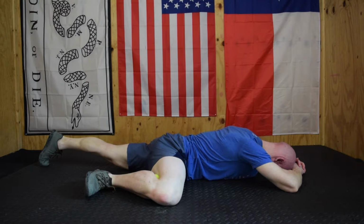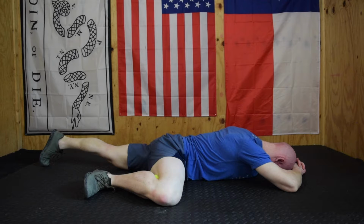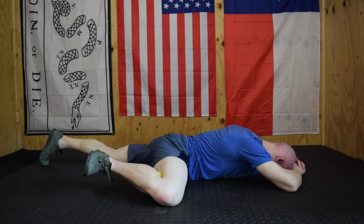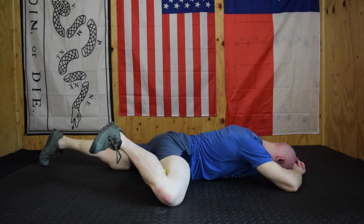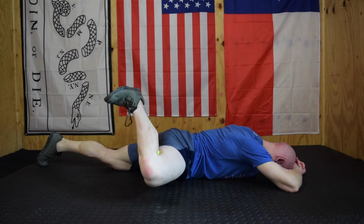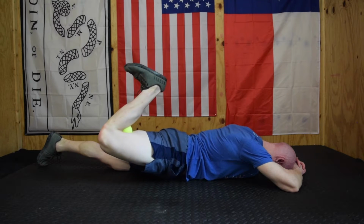To return, we're going to keep the knee on the ground and rotate internally, taking the foot up towards the ceiling. When we've hit our end internal rotation, we're going to squeeze the glute, lift the knee, and try to get the ankle directly over the knee, and then we're going to close up into adduction and drop that knee down gently.